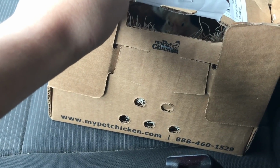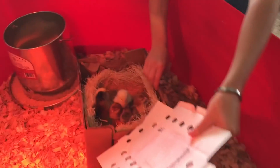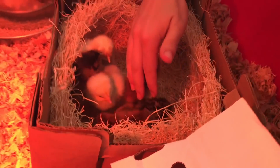Hi, I'm taking you home now. Hi, are you ready to go home? How cute are these guys? Hi guys, don't peck at me, be gentle.